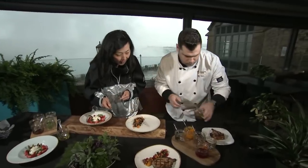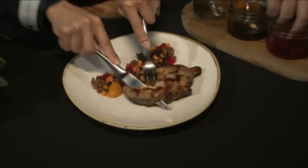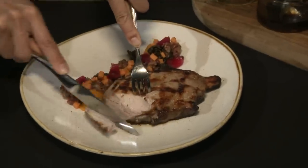I'm gonna try this pork chop. Chef Matt, is it okay if I dig right in? Absolutely. Okay. Thank you so much for joining us. Oh, and my congratulations. Pleasure. Thank you for having me. Congratulations on all your success.